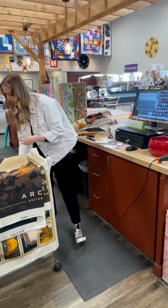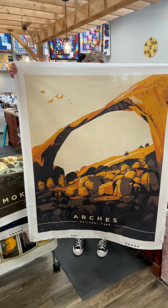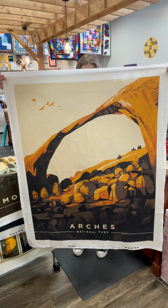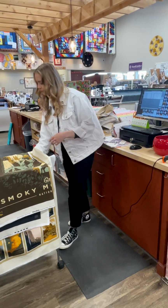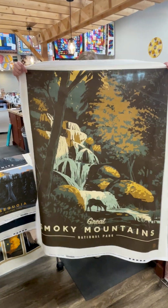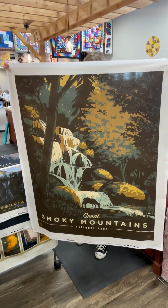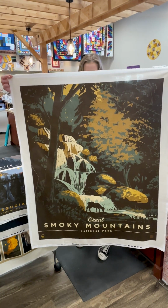We have a couple of them, larger scale ones as well. So here's the Arches panel. That one's really cool. Love the colors in that one. Here we go, and this one is the Great Smoky Mountains. That one's a really good one as well.